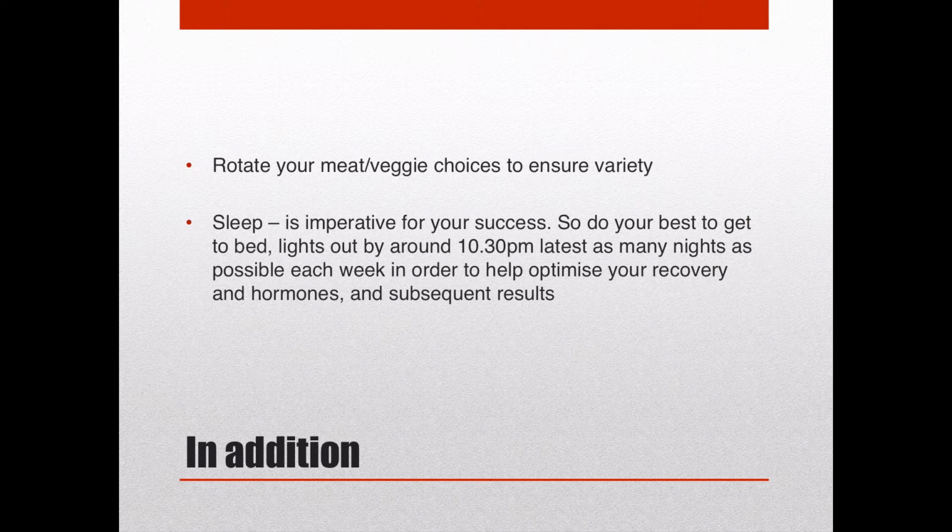Want to rotate your meat and veggie choices to make sure you're getting a decent amount of variety in there, and sleep is super important for your success. So, like we spoke about before, do your best to get to bed, lights out by around 10:30, as many nights of the week as you can. Okay, maybe it's not going to be possible every single night. Don't stress it. But if you go to bed at 11:30 every single night of the week, and you improve just 2 nights' sleep by an extra hour, then that's going to make a big difference. So, marginal gains is better than no gains, absolutely.